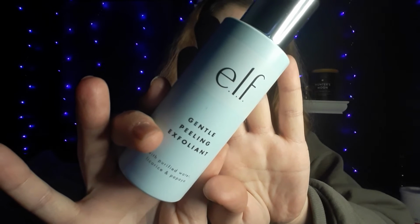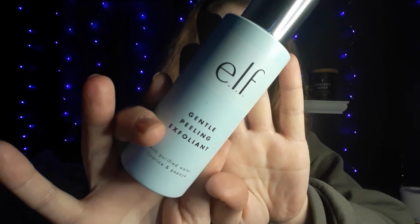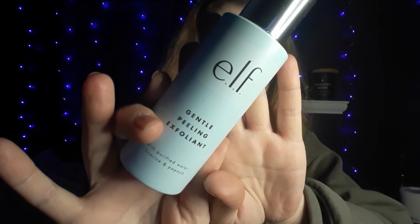Purified water, licorice, and papaya. Apply cleanser to dry face and gently massage with circular motions, avoiding lip area. Rinse with warm water, pat dry. Use 2 to 3 times a week. I don't know why it says gentle peeling exfoliant if you're not going to peel it, but I do believe it's a full-size bottle and it's $10, which is about what I paid for the whole box, so that's kind of nice.